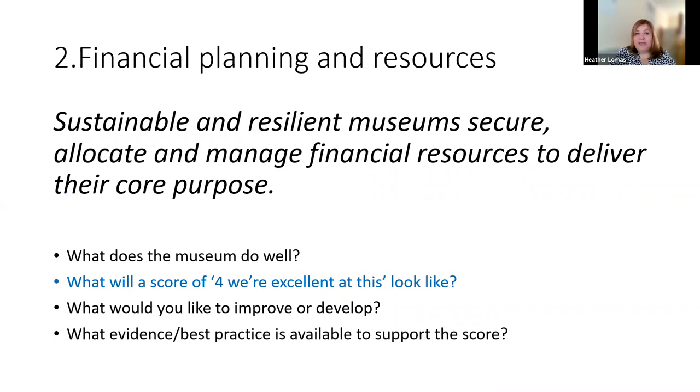Section 2 is financial planning and resources, and welcome back if you've just come back from discussing governance and leadership. Within financial planning and resources, sustainable and resilient museums secure, allocate and manage financial resources to deliver their core purpose. So we're making that link, obviously, between your core purpose, your purpose for being, but also your forward and business planning. So you need to think about, what do we actually do well with our financial planning?